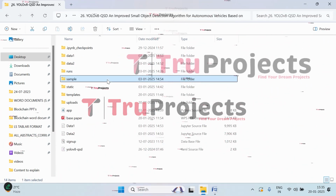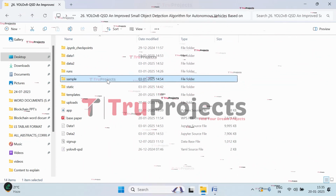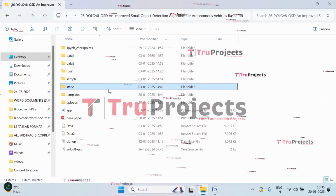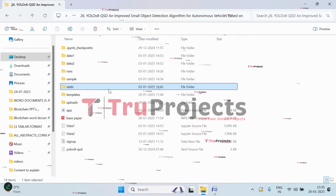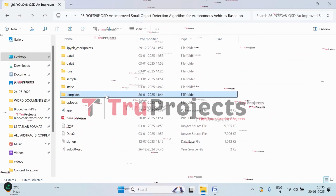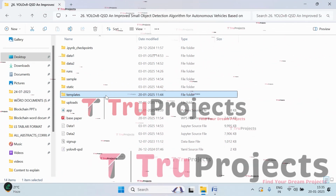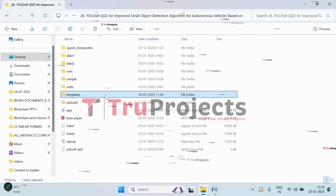And here in the sample folder, we have test cases that we will be using in the front end for detecting the small objects. This static folder contains files related to CSS, JavaScript, and Bootstrap, which are important for the visual appeal. And then comes the templates folder. This folder contains all the HTML pages used in this project. It typically includes files like index.html, about.html, etc., which represent different pages of the website.